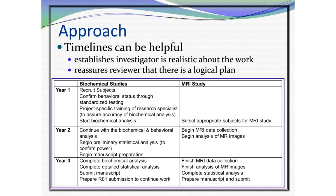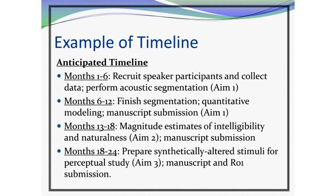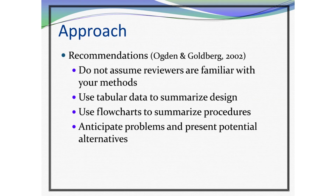So here's a grant that had 2 different kinds of studies, biochemical studies and MRI studies, and what was going to happen in each year. So I didn't break it down by month. It's just year 1 we do this, year 2 we do that, for this kind of study, for that kind of study. Okay, here's another example of a timeline that's laid out in a different way. Months 1 through 6, 6 through 12, 13 through 18, 18 through 24.